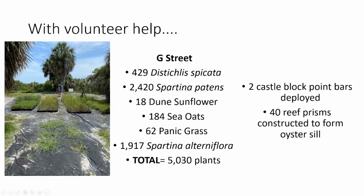And with volunteer help, on G Street, we got a total of about 5,030 plants. And those were from different plant species. We had some Distichlis spicata, we had some Spartina patens, we had dune sunflower, sea oats, panic grass, and Spartina alterniflora. In addition, with volunteer help, we got 2 castle block reefs deployed, which is what Savannah showed, those long strips of castle reef blocks. And we also created about 40 reef prisms for that oyster sill on G Street with volunteers.